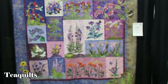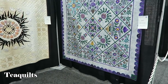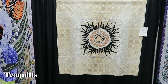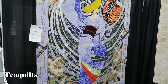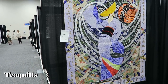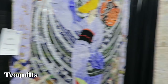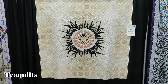Trying to zoom out before I go to the next area. Camera battery just started flashing. So yes, beautiful quilts. I am already at 17 minutes. Time just flies when you're having fun. This is another quilt from Japan. Just beautiful. And then let me show you the sign because I can't pronounce that. This one is also from Japan. It's a tulip quilt.